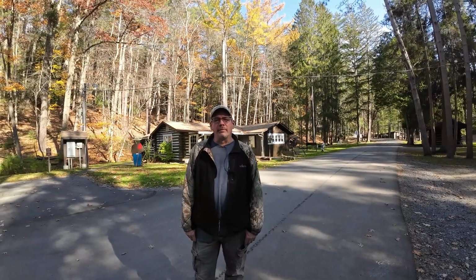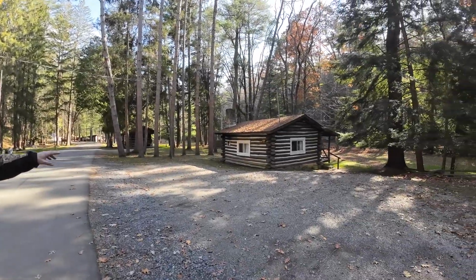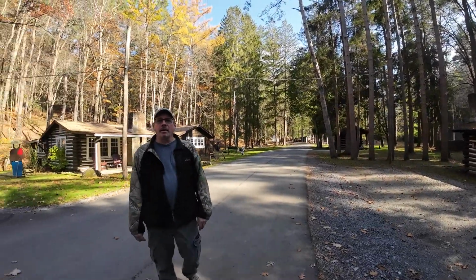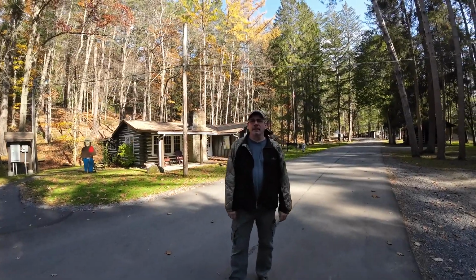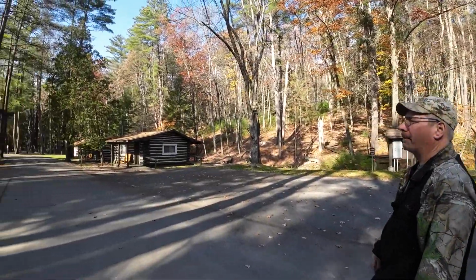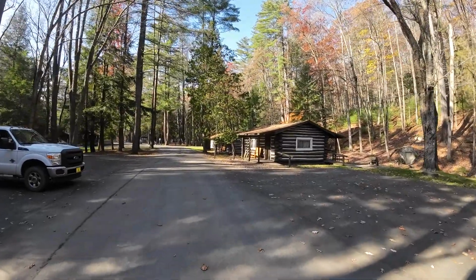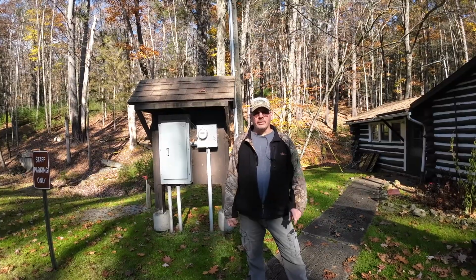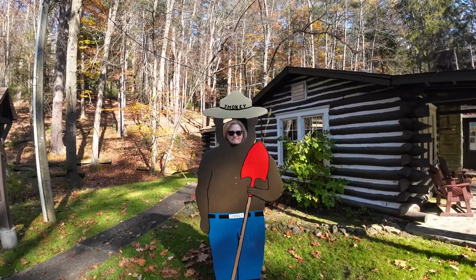Okay, this is the first group of rustic cabins. As you can tell, these are a little smaller. You'll see on the other loop, they do have some bigger ones. Okay, and behind me is the nature center. And if you show down here, Beck, you can see the other cabins. One of the other nice amenities they have here, I'll show you in a second. You can be Smokey the Bear for a day.